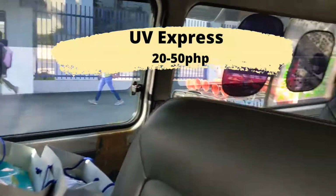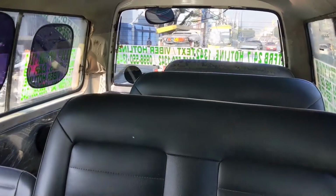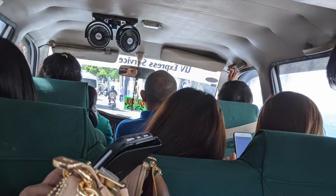So I also take the UV Express to get to the clinic, and that is air conditioned luckily. Sometimes you get lucky and you get a great spot. Other times you hop on at the very end and you're squeezed in the trunk.